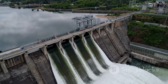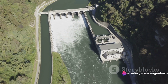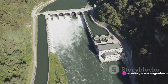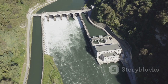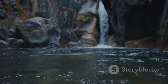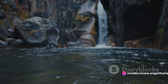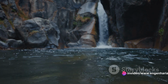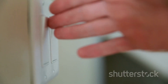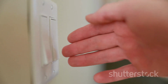But it's not just about creating electricity. It's about harnessing the natural power of water. The same water that was once falling as rain, flowing in a river, is now spinning a turbine, lighting up cities and charging our devices. And remember, this process is renewable. The water used doesn't disappear, it returns to the environment to be used again and again, creating a sustainable cycle of energy production. So the next time you switch on a light or charge your phone, remember, it might just be the power of water making it happen.